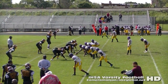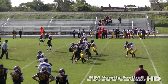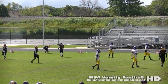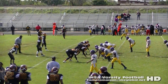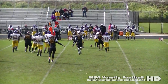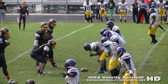Bowen has yet to score. Four receiver set, shotgun, single back. Incomplete pass. Second down. There's the outlet. Incomplete pass. Third and 10, Bowen.